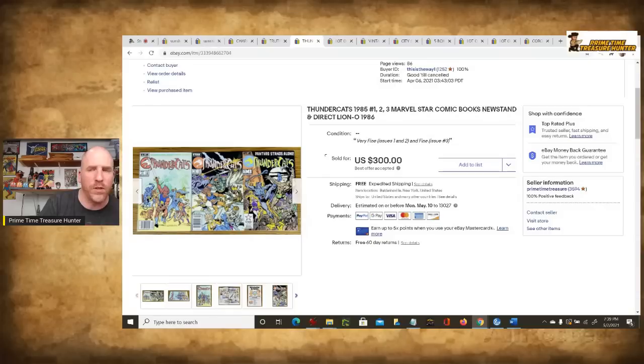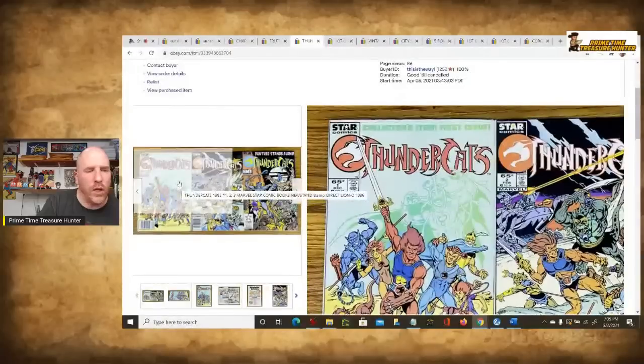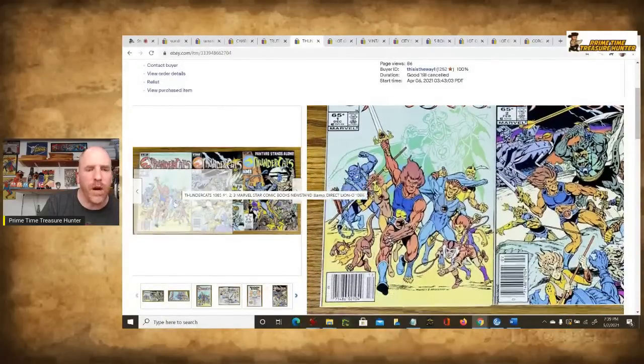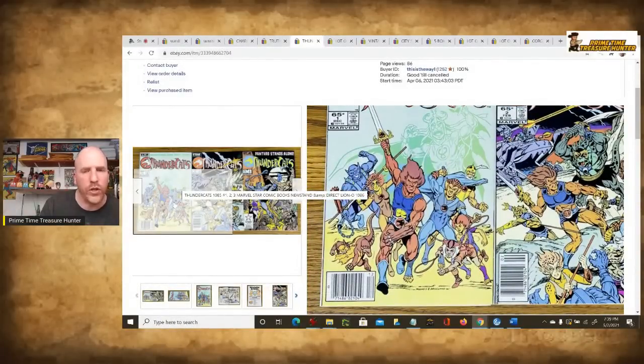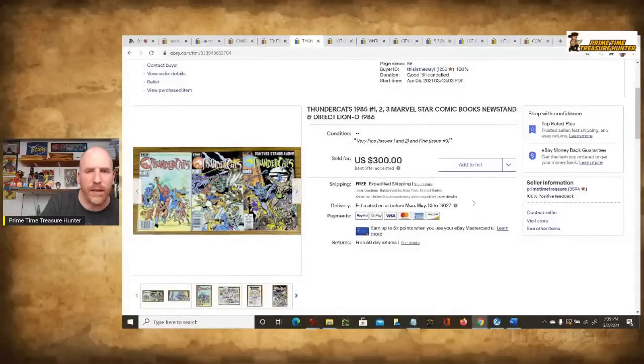Why is that? Well, this relates to the key concept, paying attention to what is going on in the entertainment news. It was announced that they are going to make a Thundercats movie, and it looks like this movie is going to be awesome based on the people who are in charge of it. And so, based on speculation, that has jacked the price of these comic books up significantly.